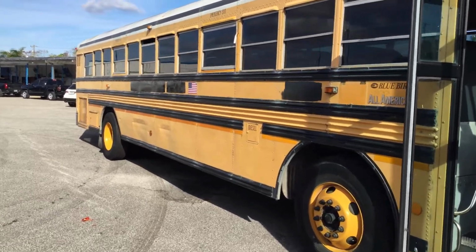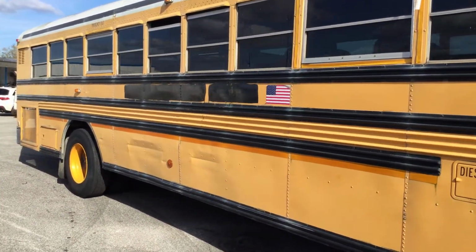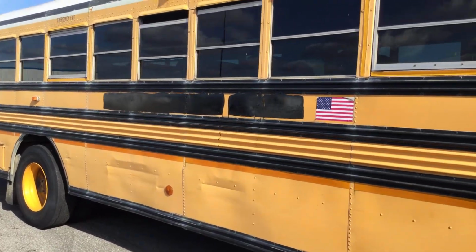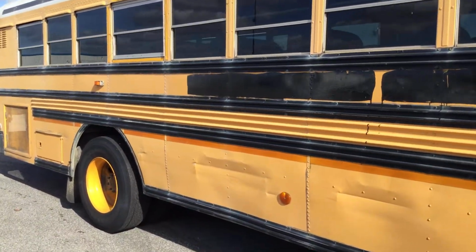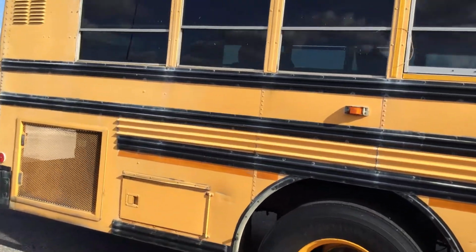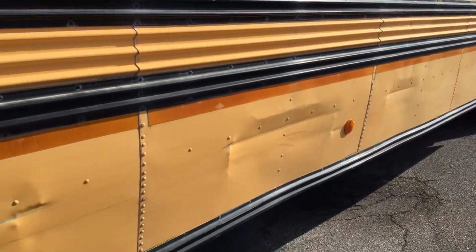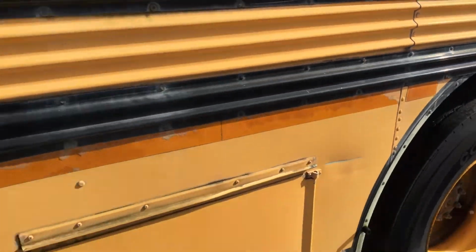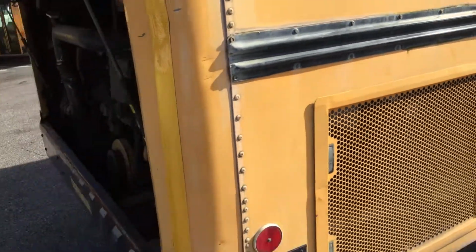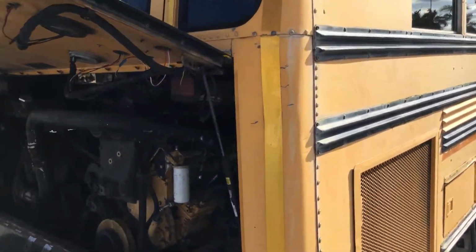Along the bottom you can see them. It's got tinted windows. The tinted windows look good. The city decals have been painted over. The paint looks dull, but the body is nice and straight, except for these scrapes that it has on the passenger side. It's got one small one on the driver's side. I'll show you. This rear corner is dented.